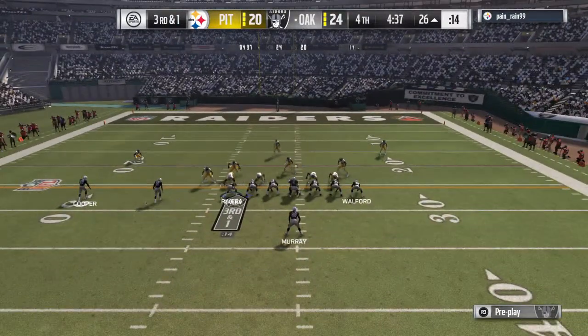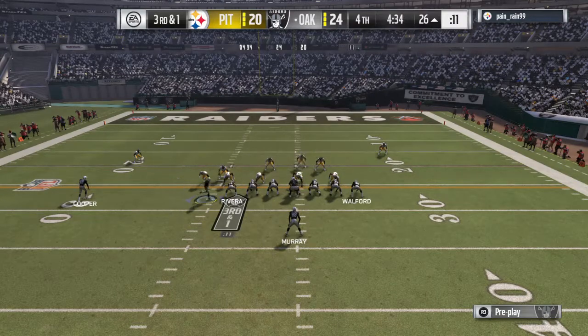We ready? Wide at the 8. Wide at the 8. Slot man moves right.